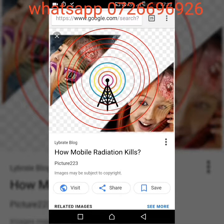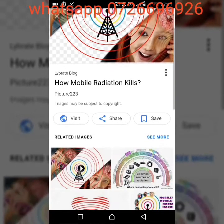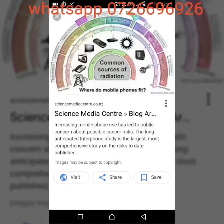So what exactly is mobile radiation? We all know, and we might have heard of it: don't keep mobile phones in your pockets, shirt pockets, or trousers. You're told you get this effect and that effect, but no one actually takes care as to what's going on here.